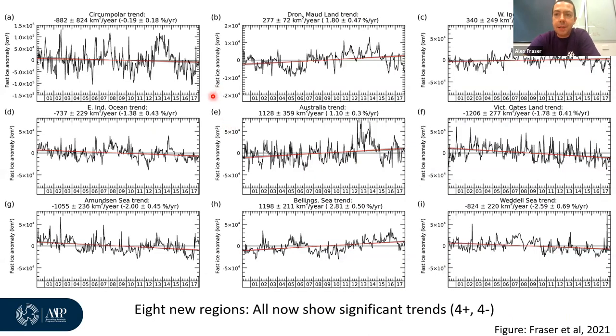Now we can produce the anomalies and plot the trends for these 8 regions, as well as the overall circumpolar trend. And what we see is that there's an overall negative trend in Antarctic fast ice across those 18 years. But if we break it down by these new 8 sectors, we see that all are now significant trends. 4 of them are positive and 4 of them are negative.